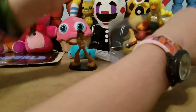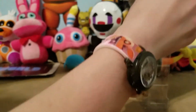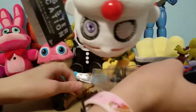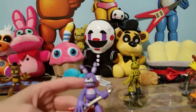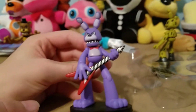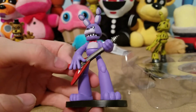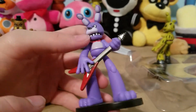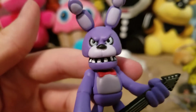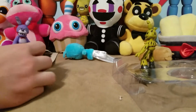Let's check out Bonnie next. There we go. Here's Bonnie with his guitar. It kind of looks cool because he's like playing it. Getting super tiny bodies and super long legs. The guitar almost looks more detailed than the actual action figure of Bonnie's was. You can see he looks angry and the cool ears. It's pretty cool. Set these over here.